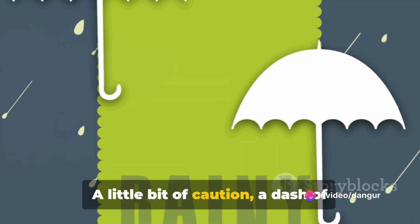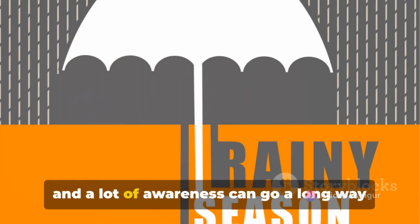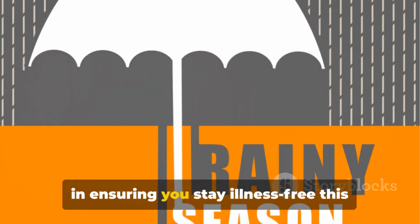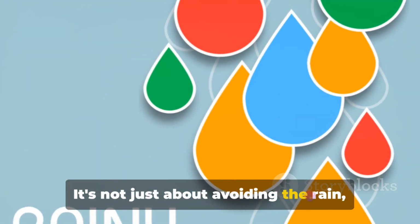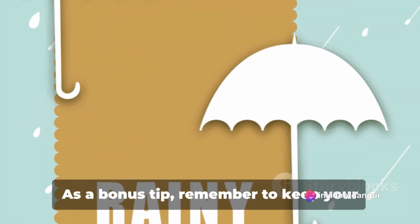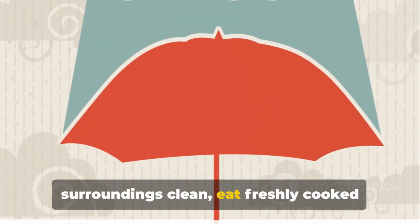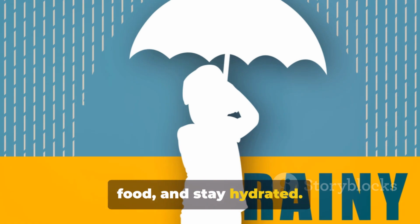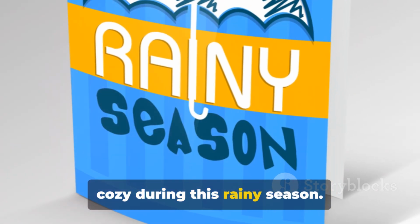A little bit of caution, a dash of cleanliness, a spoonful of healthy eating, and a lot of awareness can go a long way in ensuring you stay illness-free this rainy season. It's not just about avoiding the rain, but embracing it while being mindful of its potential health hazards. As a bonus tip, remember to keep your surroundings clean, eat freshly cooked food, and stay hydrated. Stay informed, stay healthy, and stay cozy during this rainy season.